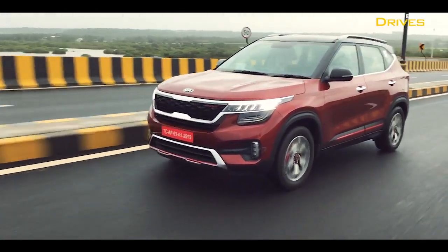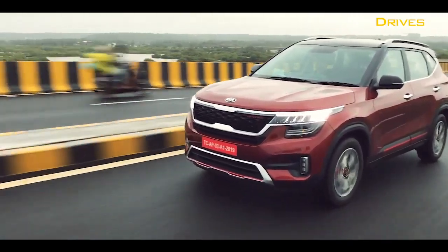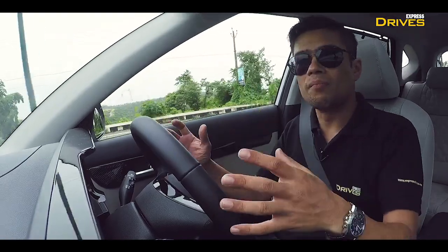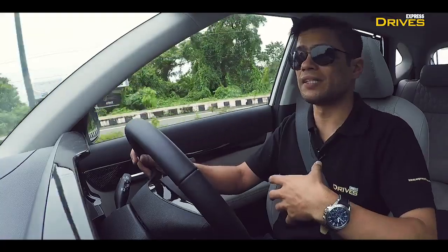Apart from the fact that the motor itself is quite smooth, be it the GDI engine or even the diesel that we are driving right now, the NVH insulation is so nice that there's not much of outside environment sounds that really filter inside the cabin.